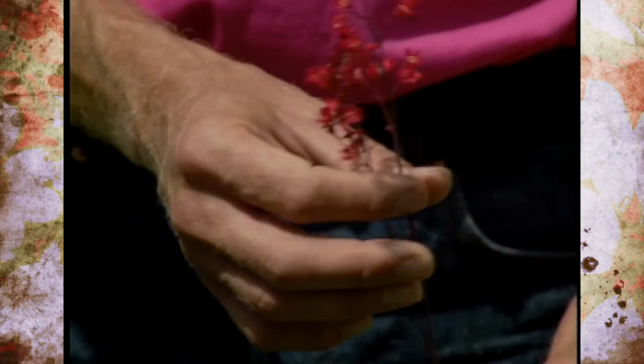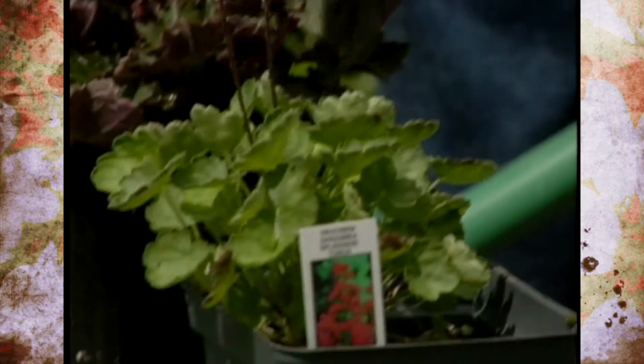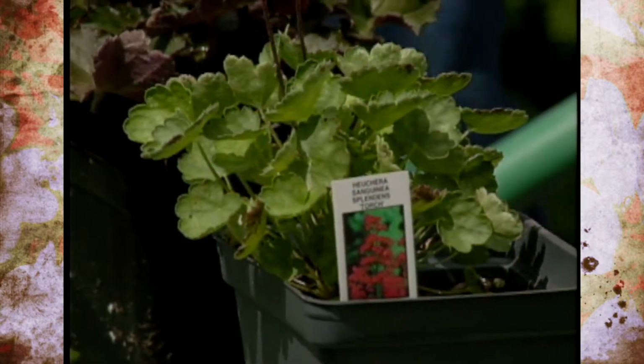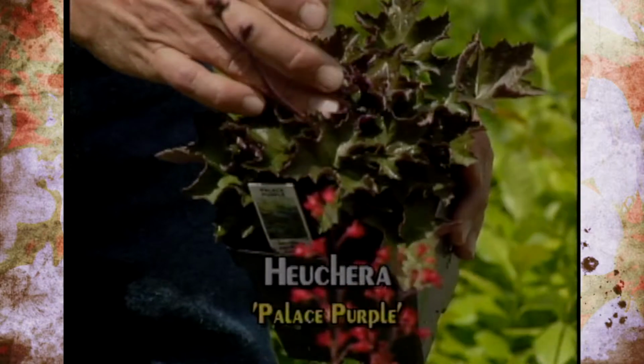I wish we had one of the traditional or more commonly known coral bells to show you the contrasting color. But very, very deep red, and I think it's going to be a real good performer. And of course, this is the All-American Award winner called Palace Purple with the dark foliage. Perennial plant of the year. Yeah, a couple of years ago.